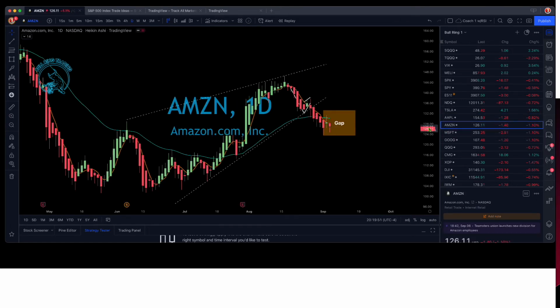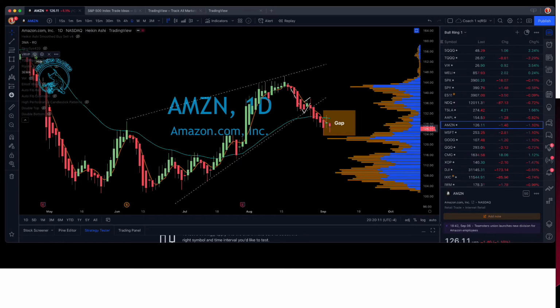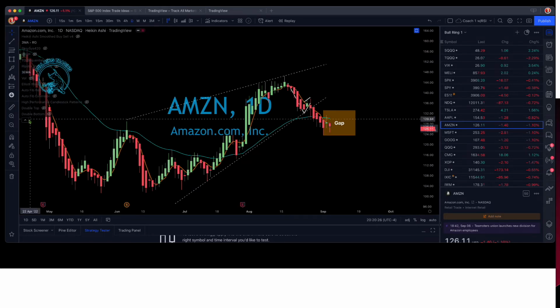Same thing with Amazon. So Amazon, we have our ascending wedge on the daily. We fell. But before we fell, we actually had a bear flag. And then now, same thing. We have our gap that we're filling due to our volume profile having a big hole there. So we'll see some support if needed around the 123 area, 122. So keep an eye out on Amazon. If you're playing Amazon, know that it's in a downtrend and it's going to continue for a little bit there.